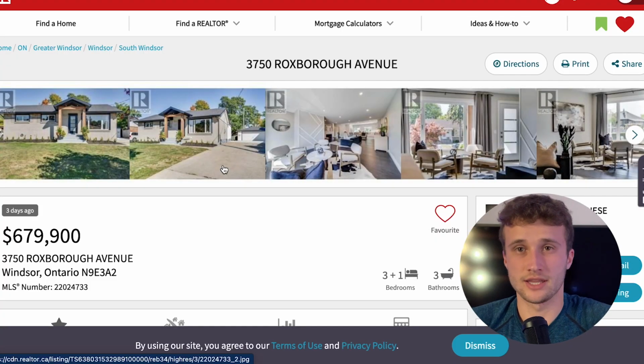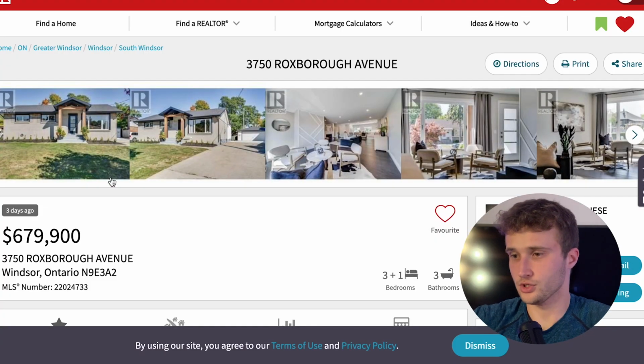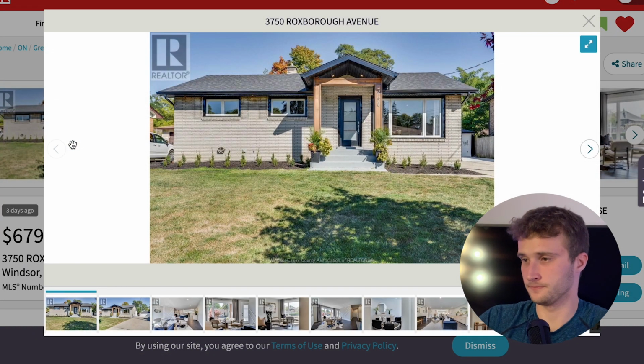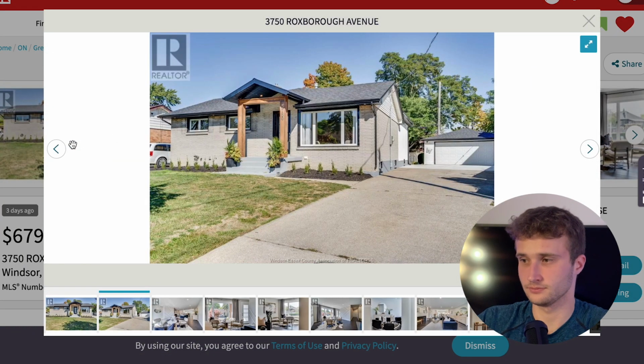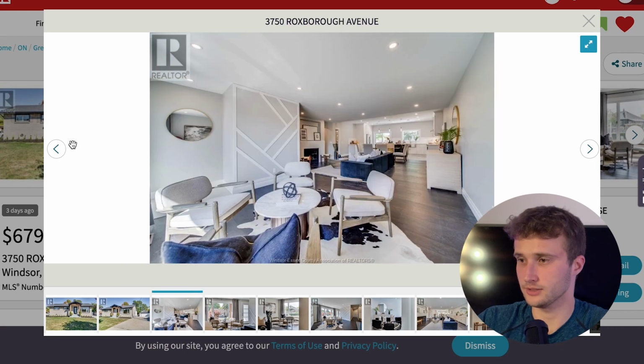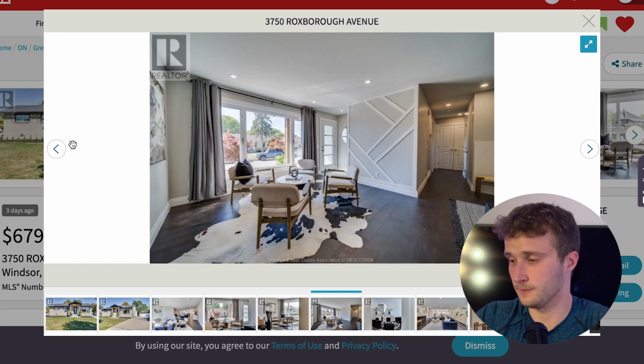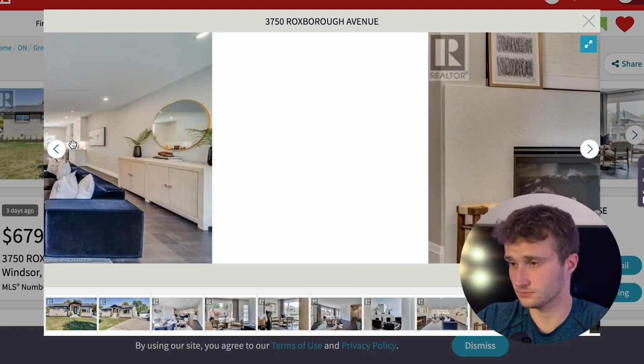So here we're taking a look at the first home. This is in Windsor, Ontario, and it's listed at $697,900. So here's the outside of the home. They have a detached garage at the back there, and the inside's really nice. It looks like it's recently been renovated. Maybe it was a flip, and it's super nice.